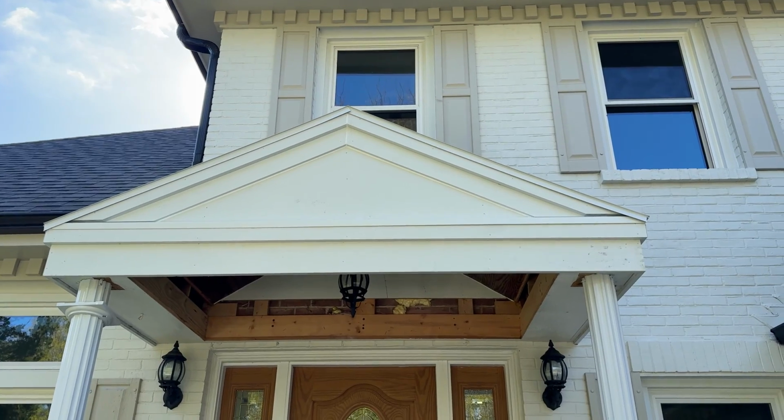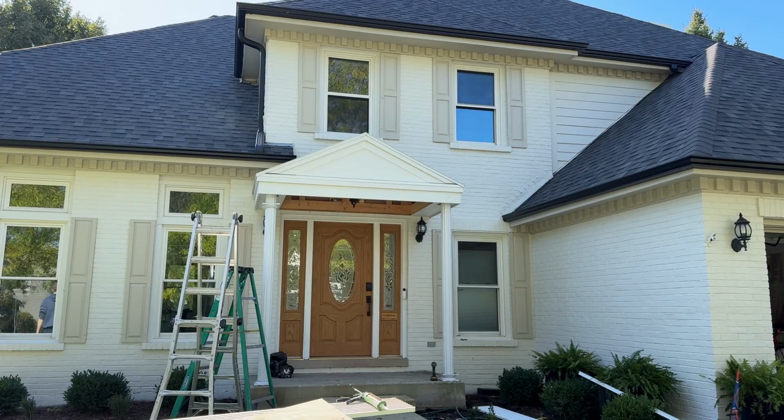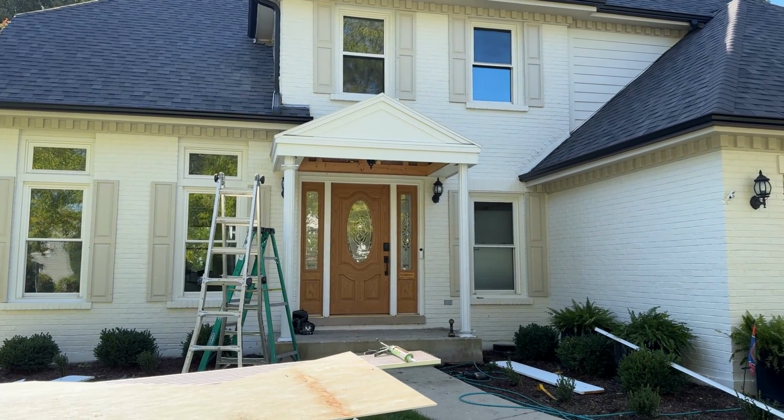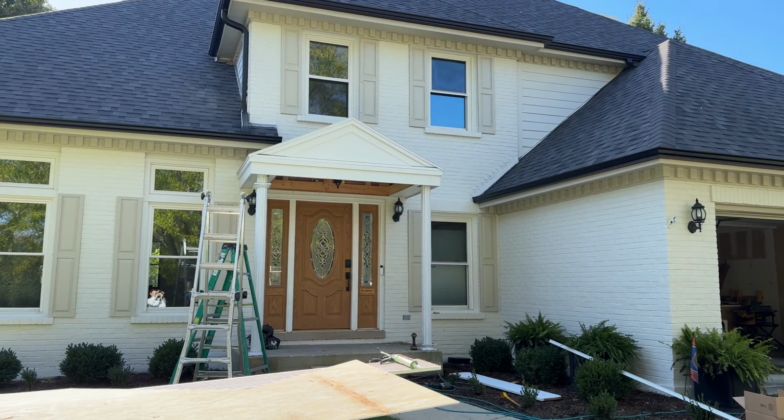Let me get a shot from further back so you can see it with the house. Here it is with the house. So happy with it. We will show you guys what it looks like when it's done.